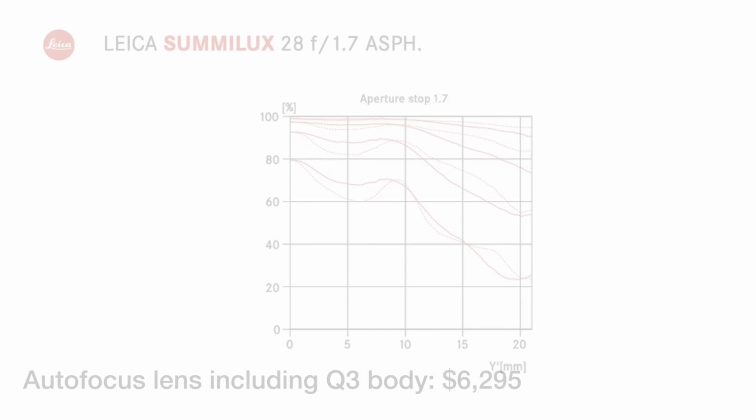But the real kick in the head? Just look at Leica's own MTF charts. This is when I came to fully internalize what Leica has accomplished. Seriously, look closely.